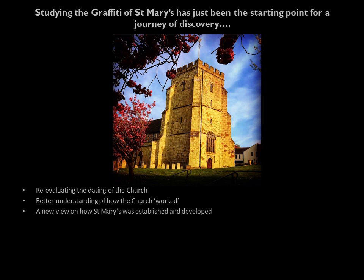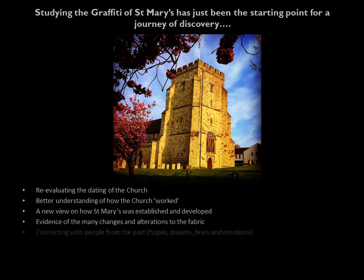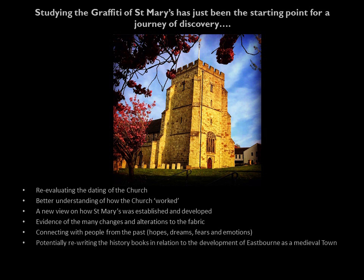The graffiti and the studies we're doing are helping us re-evaluate the date of the church itself, when it was first built, what areas, when it was restored. It gives us a better understanding of how the church worked, what's going on in there in the medieval period. It gives us a new view on how St Mary's was established and developed over time. And it gives us this evidence of the changes and alterations inside, and helps us get chronological dates for some of the graffiti, which is very, very rare.